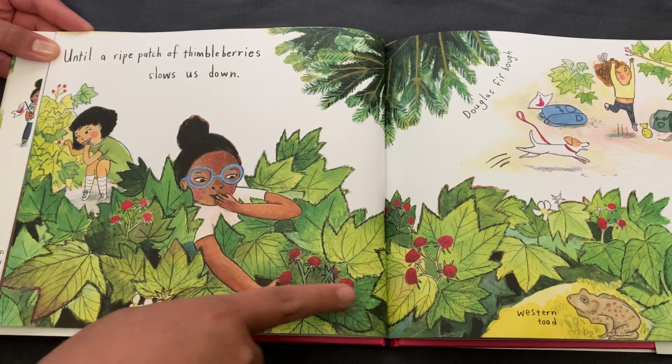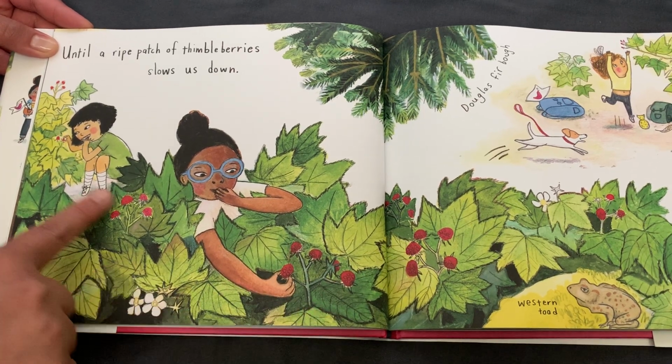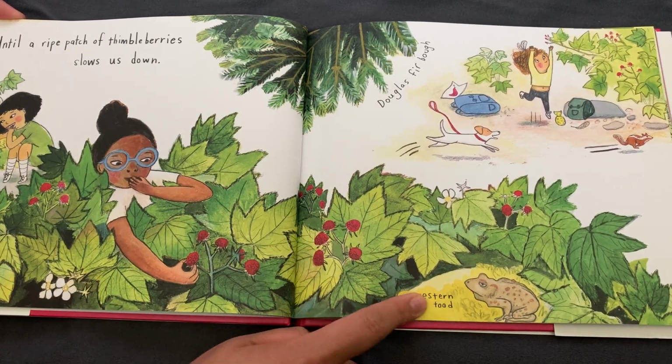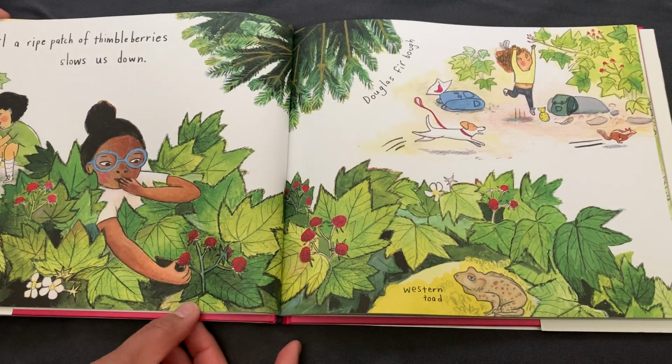Here, these are thimbleberries. Thimbleberries are similar to raspberries. They're really sweet and juicy. And here's a Douglas fir bough. Western toad. And over here it looks like Hattie can't reach the thimbleberries.